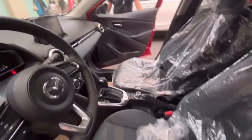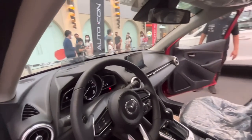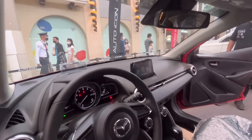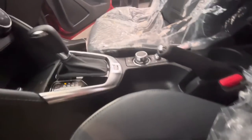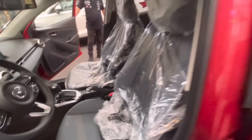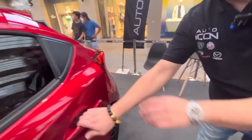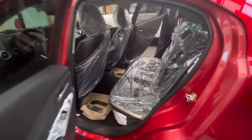Halos pare-pareho, guys, no? Yung features ng mga bagong car ngayon. Pero talaga siyang entertainment system. It comes with leather din, sir, yung kanyang leather fabric seats. Ng seat. Color na to. Ito pa rin. And at the back. Again, it can fit 3 passengers.